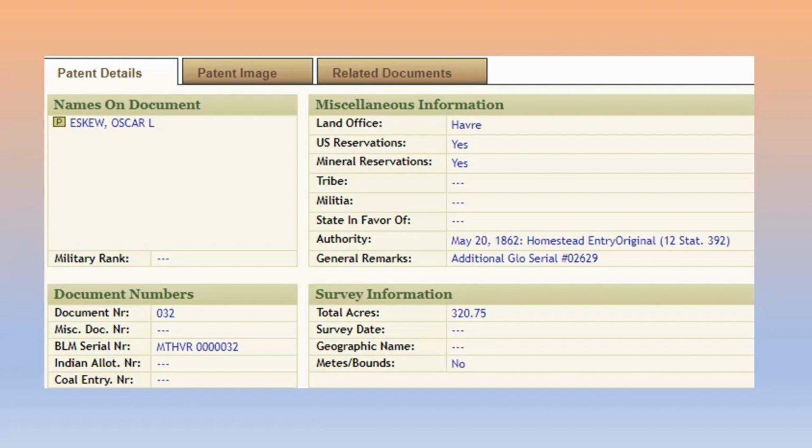And under general remarks, it says additional GLO serial. There's another number there. I didn't pay too much attention to that when I first saw this. I was just happy. First of all, I'd found my grandpa Oscar, although I knew him as Oscar L. Lee, because that's what he changed his name to in 1912. I knew that after reading for just a couple of seconds out at the site, that I knew I needed the document number and the BLM serial number, and you'll notice those down there in that left-hand corner, and that he got a total of 320 acres, 320 and 3/4 of an acre. And I thought that was kind of weird at the time, but okay.